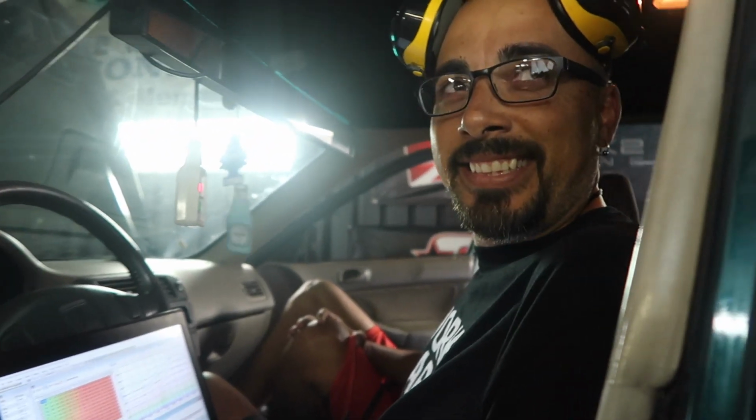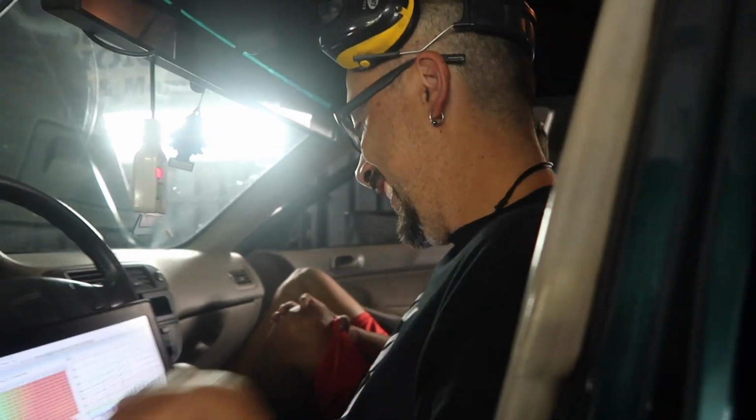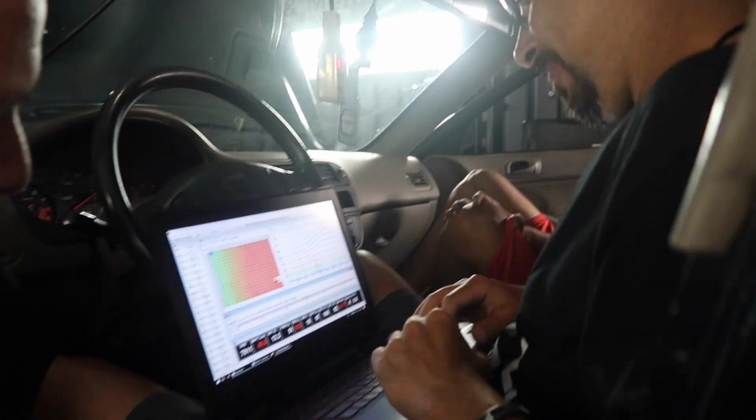40 pounds to make 350 horsepower? Damn. That's crazy. How much boost do you think that was? I'm not sure. Take a guess. Last time it made 712 at like 37, 36.